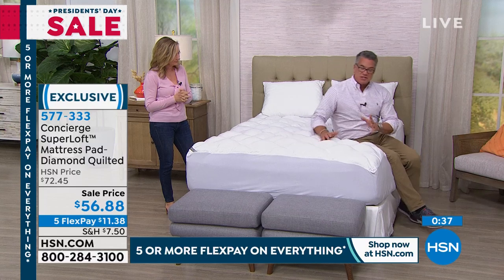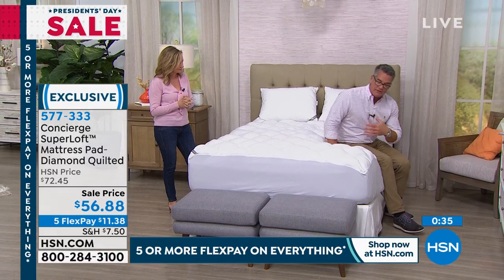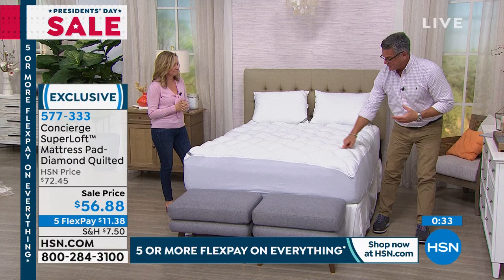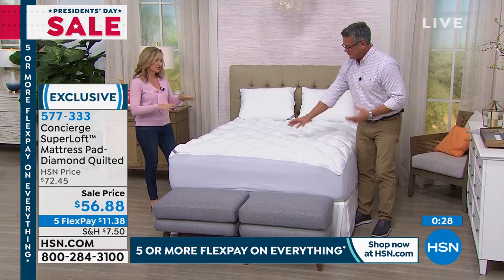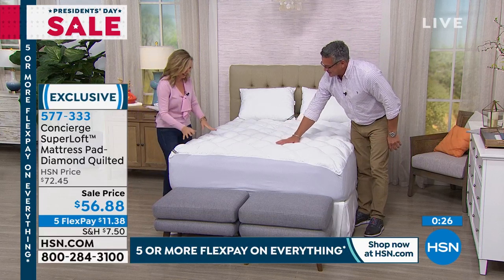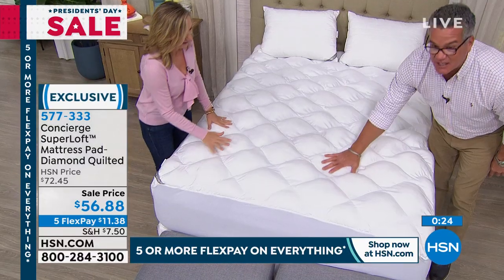And as we said, if it was just padding, it would be one thing. It's the way that they do it, the way that they sew. It's what they basically call a box stitch, although this looks like diamonds. Diamonds are just boxes turned on their side. So that's really all it is. But this keeps everything from shifting.